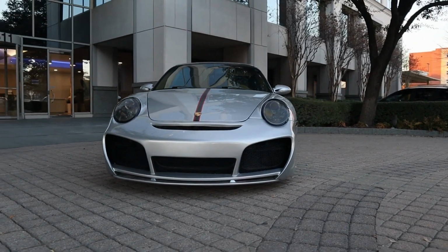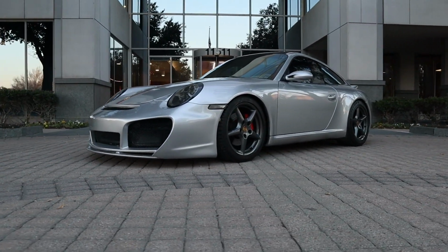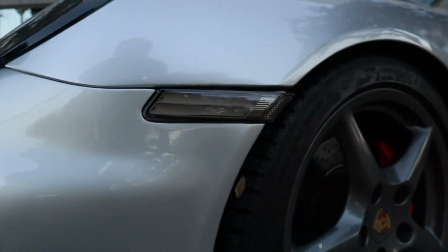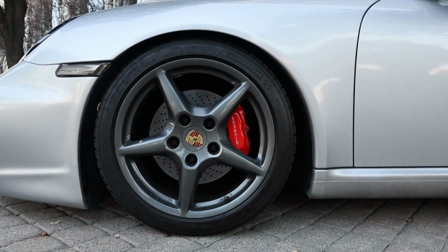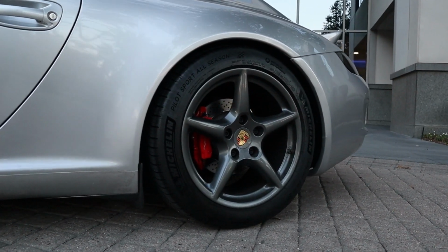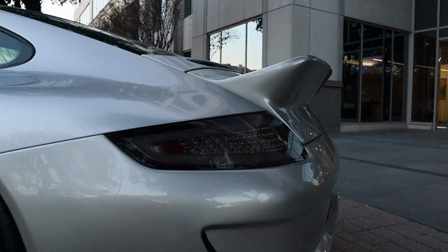This engine has received a couple of upgrades. As I mentioned at the beginning of the video, this car does have a significantly upgraded exhaust system that produces one of the greatest sounds you'll ever hear out of the back of a German sports car. I highly urge you to either stick around and listen to it or skip to the point in the video where that startup happens and go listen to it if nothing else, because truly, this car does sound absolutely incredible.